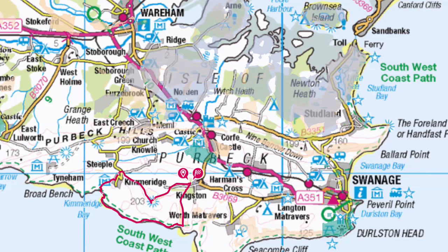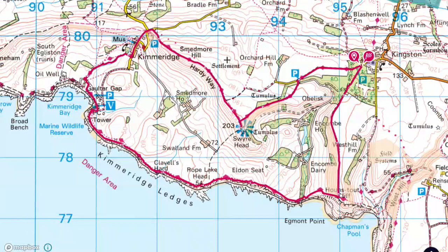Hi everyone, today you join me on a walk from Kingston in Dorset, where I came a few weeks ago now. I'm going to be walking to the top of Houns Tout Cliff, which is where I couldn't go last time I came down here because the coast path was closed. And then from Houns Tout Cliff I'm going to be walking along the coast path to Kimmeridge Bay, and then back up onto the tops along the Hardy Way to Swyre Head, and then back through to Kingston. I think it's roughly about 9 miles, something like that.